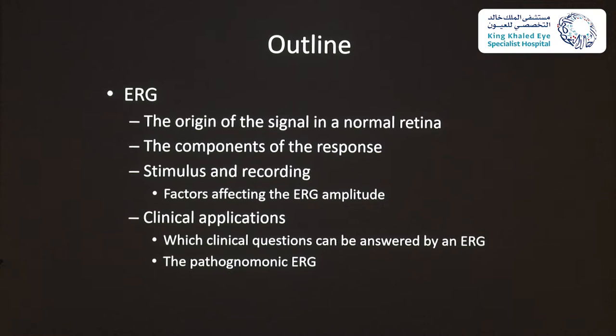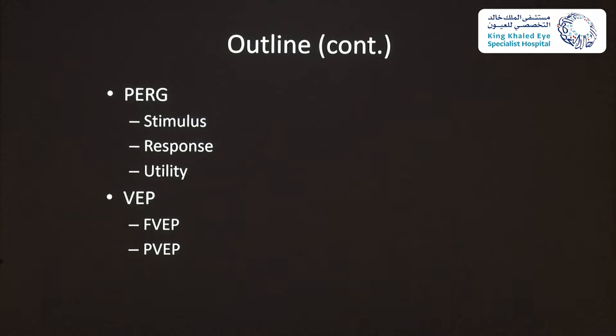And we're going to speak about a test that hopefully, once we get the right equipment for it, we can do more routinely for our patients, which is the pattern ERG: the stimulus, the response, and what the uses of the pattern ERG are. And then we're going to talk about the visual evoked response.